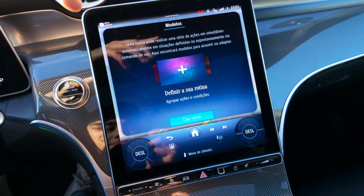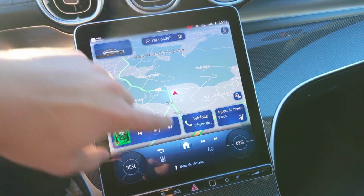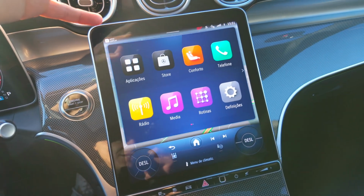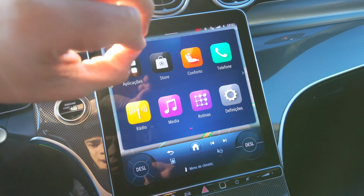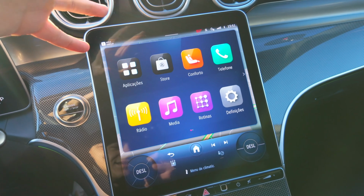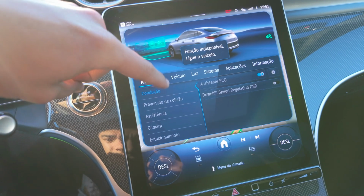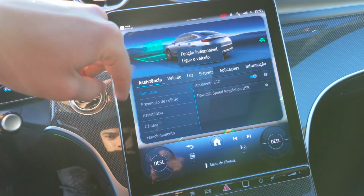It's actually crazy. But again, in the last 1,500 kilometers that I've driven this car, I've not used it that much. Just day-to-day driving, it does not require this. But if you are a power user and you love to do routines on your phone, shortcuts, whatever, this is a really, really cool feature. The settings app, it's really, really detailed. You have the driver's assistance. You need to turn on the car to change that.